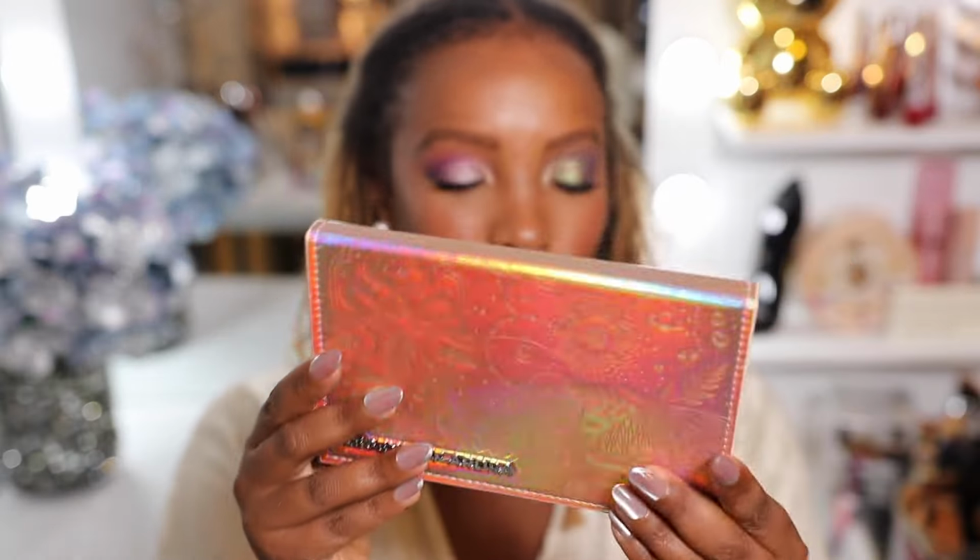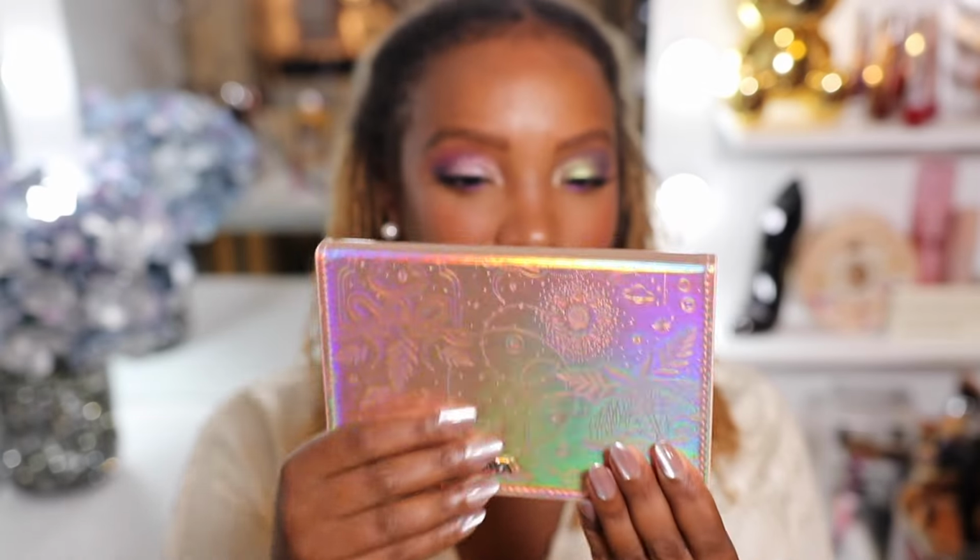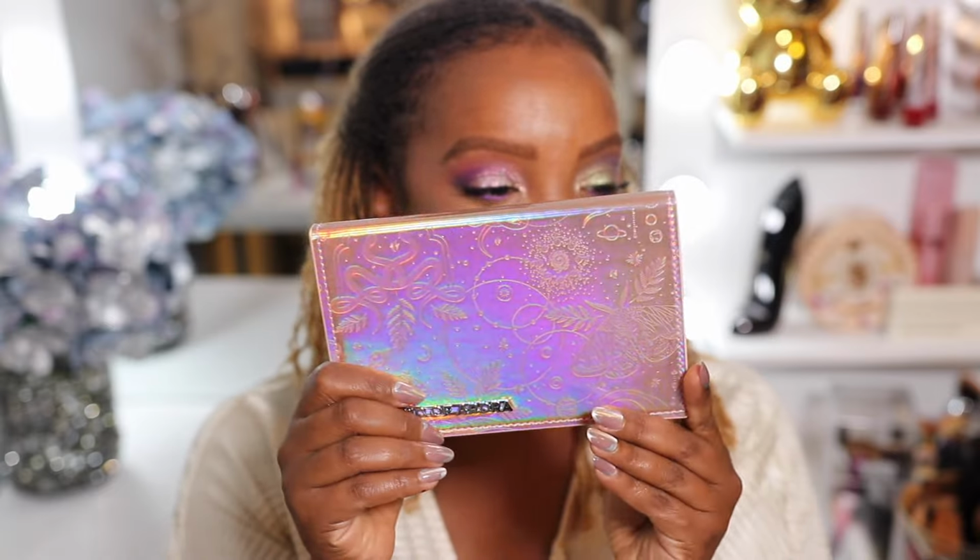So this palette is super gorgeous. Look at this material on the cover. It's really pretty. I like the holographic. I like the designs that are embossed into the packaging. And I like how she's continuing on with the raised letters.